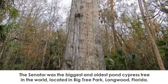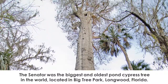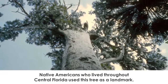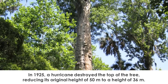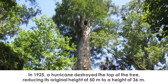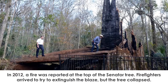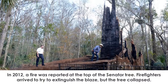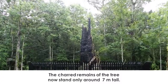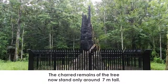The Senator was the biggest and oldest palm cypress tree in the world, located in Big Tree Park, Longwood, Florida. Native Americans who lived throughout central Florida used this tree as a landmark. In 1925, a hurricane destroyed the top of the tree, reducing its original height of 50 meters to a height of 36 meters. In 2012, a fire was reported at the top of the Senator tree. Firefighters arrived to try to extinguish the blaze, but the tree collapsed. The charred remains of the tree now stand only around 7 meters tall.